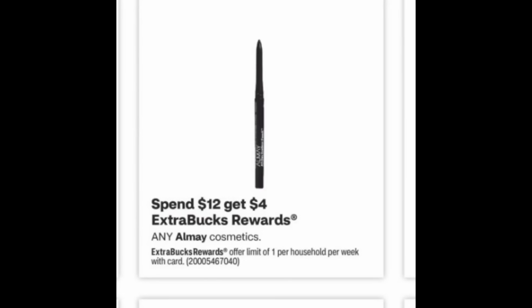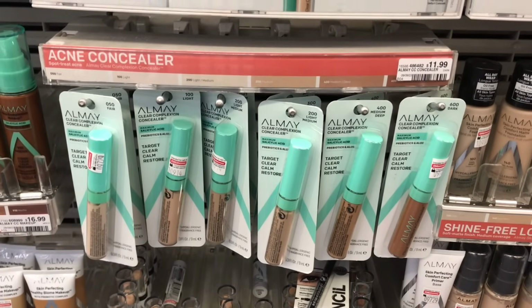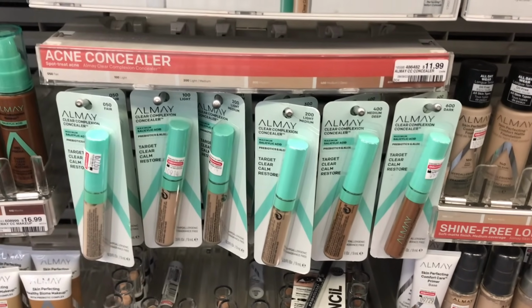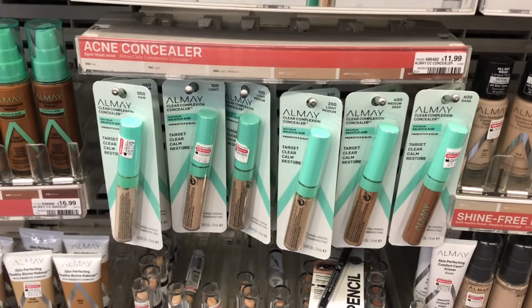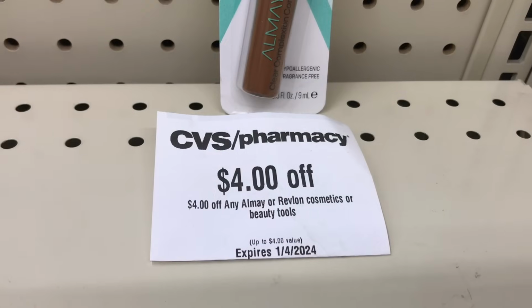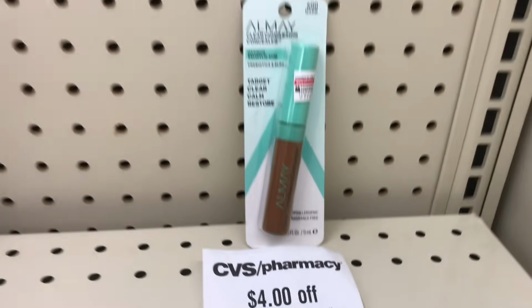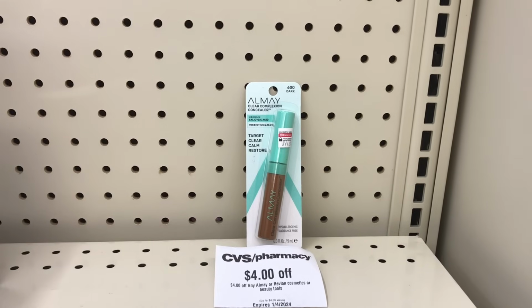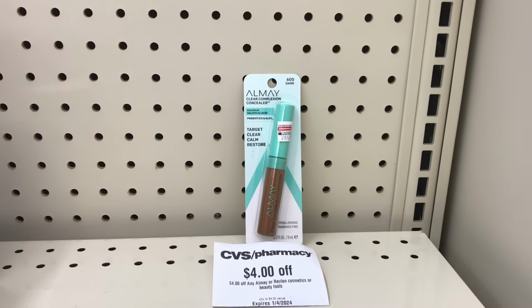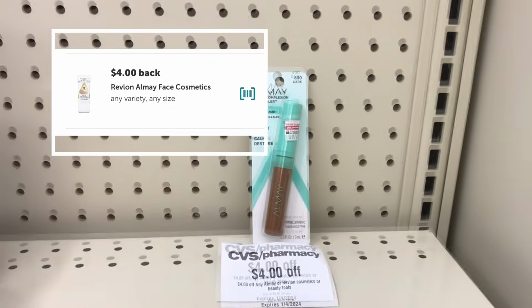The next deal I have is spend 12 get $4 back on Almay Cosmetics, and it's a limit of 1. Pick up the Almay Clear Complexion Concealer priced at $11.99. That's within the 98% rule to get a $4 back. If you still have the $4 mystery offer we got last week, that CRT extended, use it on this deal. It's going to drop it down to $7.99. Pay that and get $4 back.